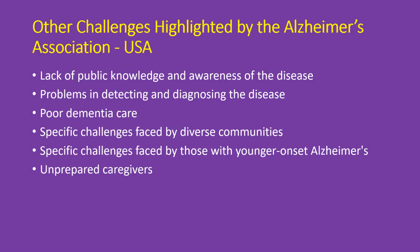Also, unprepared caregivers. Caregivers aren't trained in many cases. They receive any information they need kind of on the spot. So there's a lot of work to do with giving support, not just emotional support, but better information to caregivers as they have to deal with their family members with dementia.